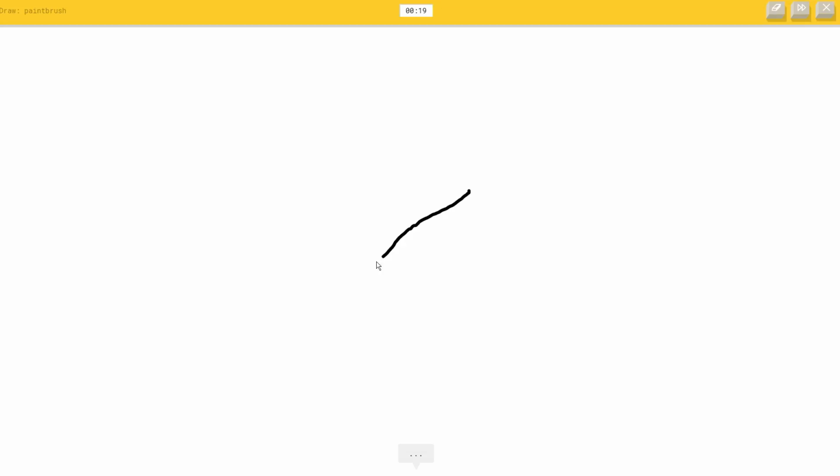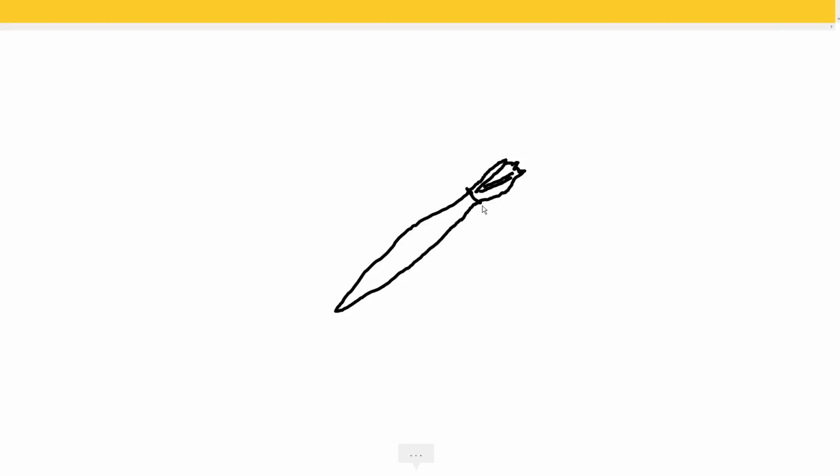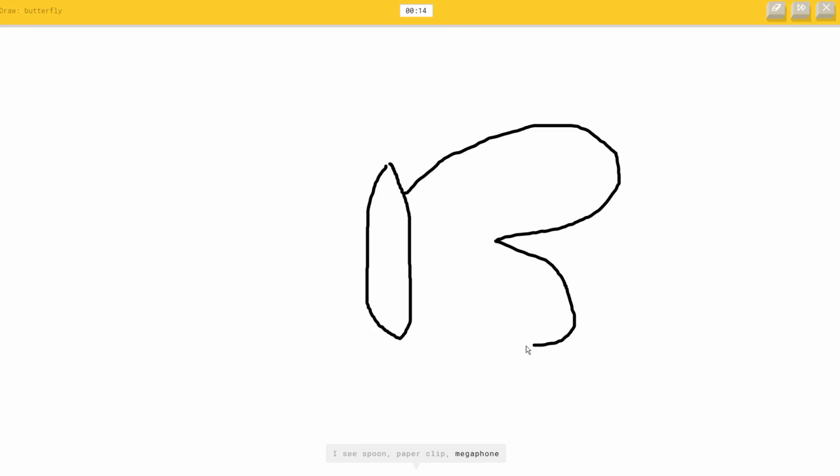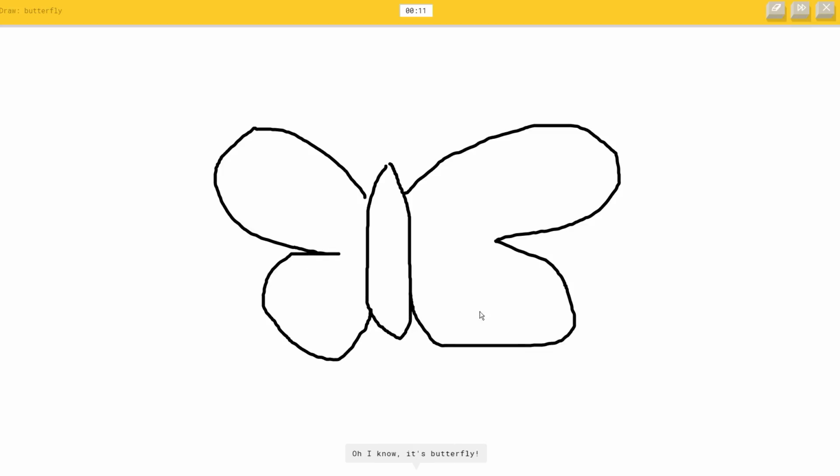Paintbrush. This is a very bad start. I see marker. I see baseball bat. Or lipstick. So I know. It's paintbrush. Yes. Butterfly. Ooh. Okay. I see a spoon, body. And paperclip. Or megaphone. Or headphones. Ooh. I see t-shirt. Okay. So I know. It's a butterfly.